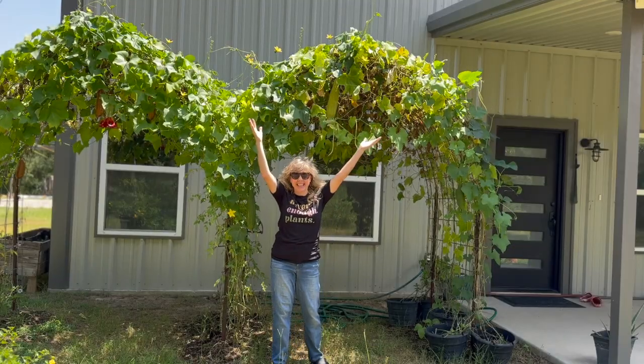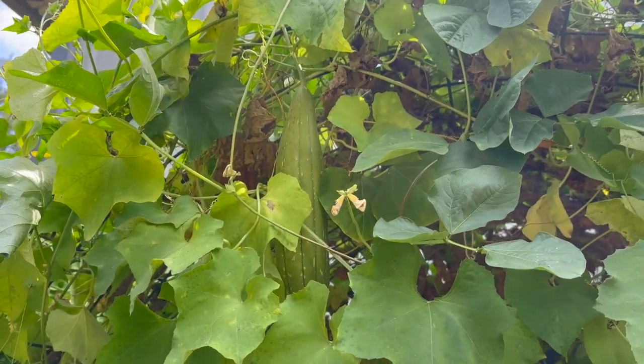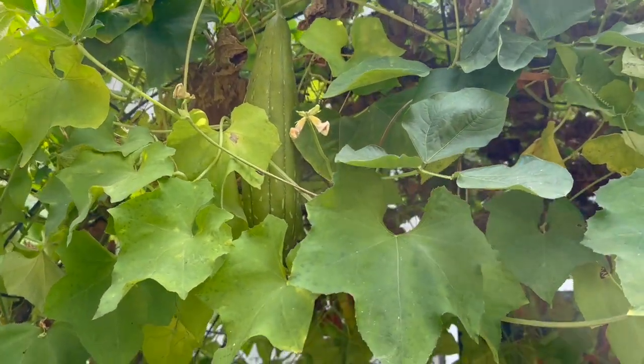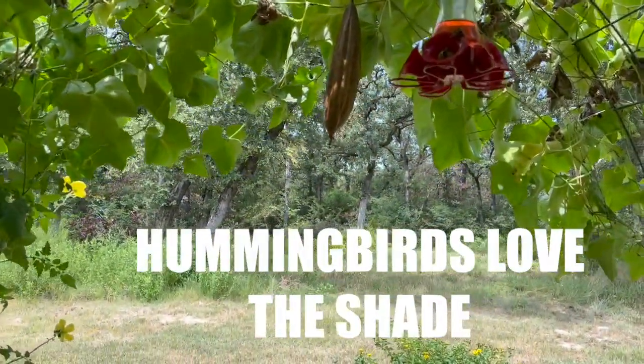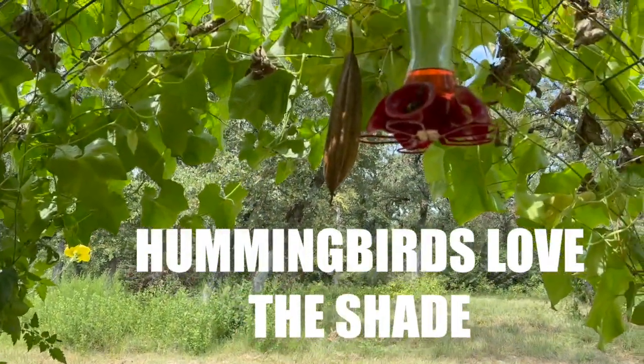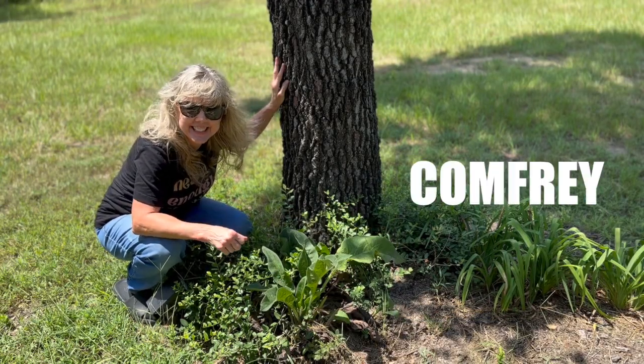Look, Lupa is growing and blooming. I just need to make sure that it has water. Comfrey is another one of those extreme survivors.